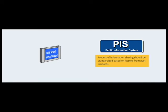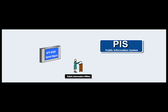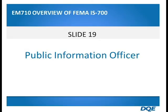The establishment of the third NIMS incident management scheme, called the Public Information System, accomplishes this. This system is designed to manage public information effectively at an incident, regardless of the size and complexity of the situation or the number of entities involved in the response. The Public Information System addresses the role of the Public Information Officer, the operational method used to share information called the Joint Information System, and the location where the release of information takes place, which is called the Joint Information Center.